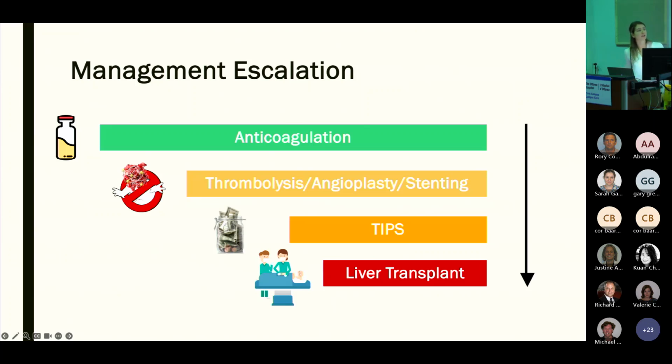Now, I want to emphasize that really the main case where you're going to see a patient progress through all of these different escalation strategies is in a Budd-Chiari syndrome. I also want to stress that in emerge, really our only role is anticoagulation or no anticoagulation. And even for us, we have thrombosis to help us with that decision. But I do think it's important to be aware of what the other escalation strategies are so that we can recognize when a patient's not responding the way we would expect on anticoagulation and involve other consultants as necessary, and so that we can counsel our patients on what they should expect.